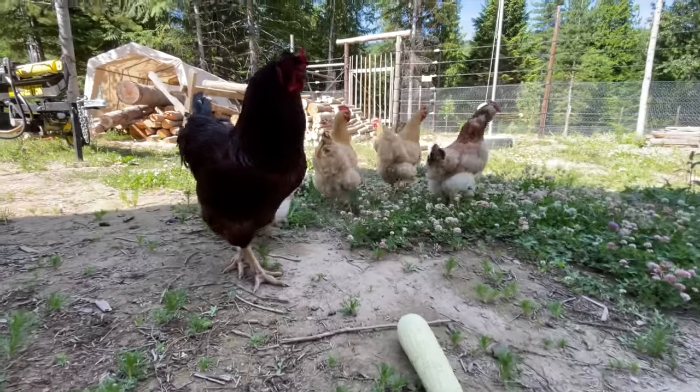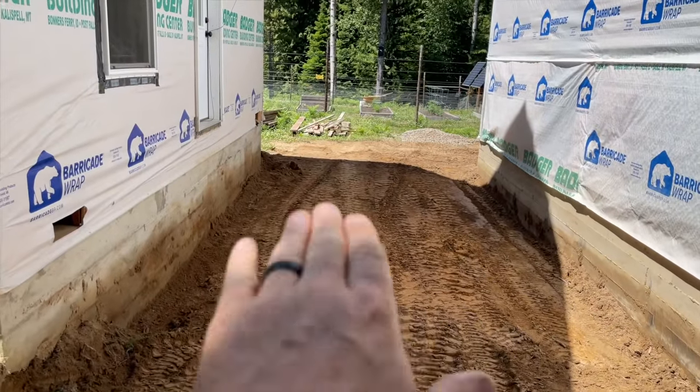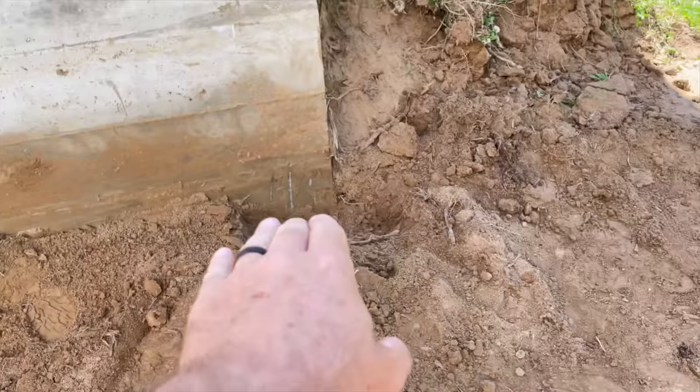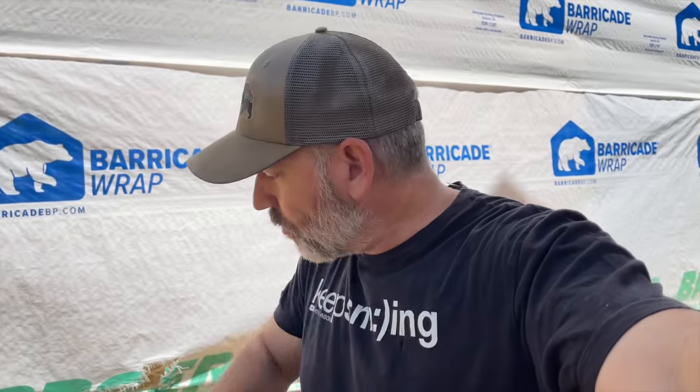Bam, level. It's looking good. We got this all dug down, nice and level in here. Right here's the old footer right there. So what we're planning on doing is digging down here for the footer, right? And we're just going to dig down and match the footer to footer all the way across.